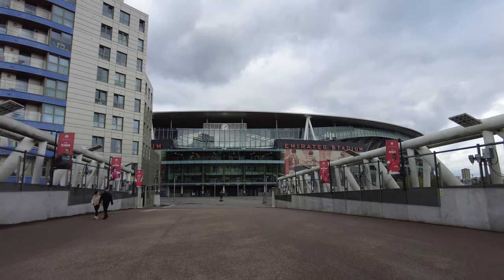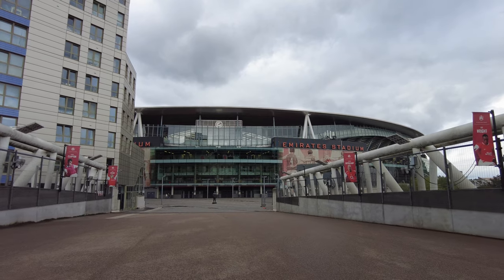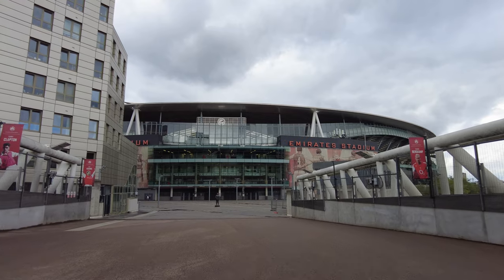A couple of bridges linking it. You can only imagine on a match day, if you were a home supporter coming across this as a busy bridge. Let me turn you around. Heading right towards it now. See the clock at the top there, used to be at the old Arsenal Stadium, nicknamed Highbury.